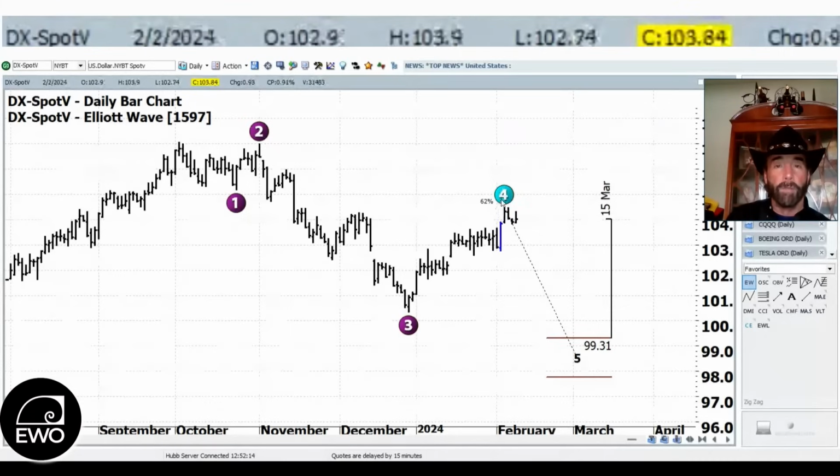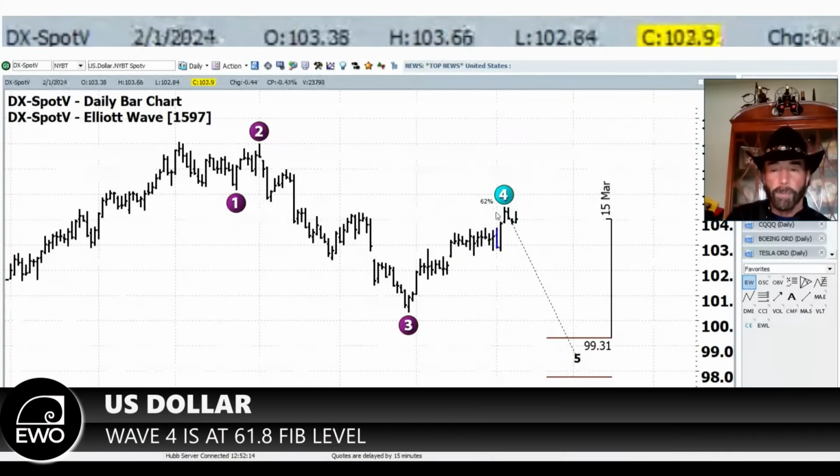But note that the wave 4 on the dollar is right at the 61.8% fib level, the strongest of all fib levels, in my opinion. So perhaps that's it for the dollar, and that would make sense too. The dollar's crept up, interest rates have crept up, and then as we start looking for rate cuts from the Fed, that could weaken the dollar a bit.